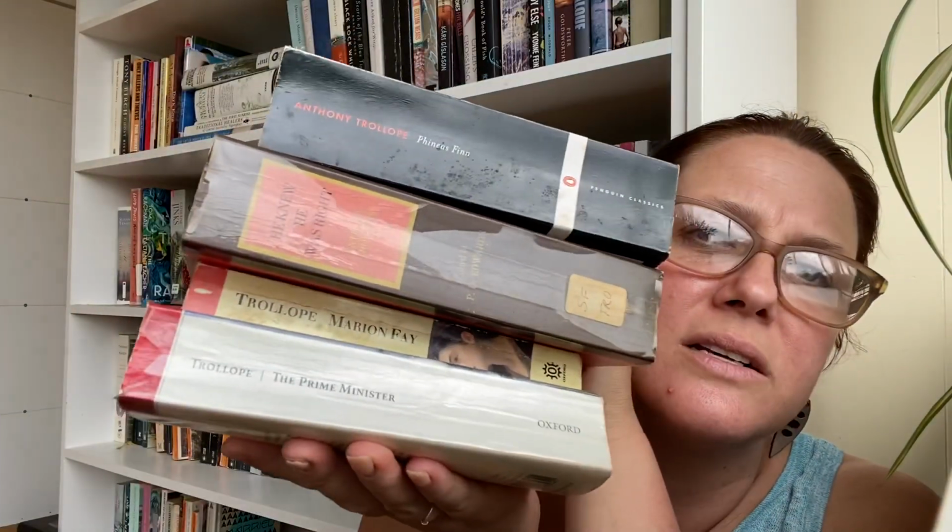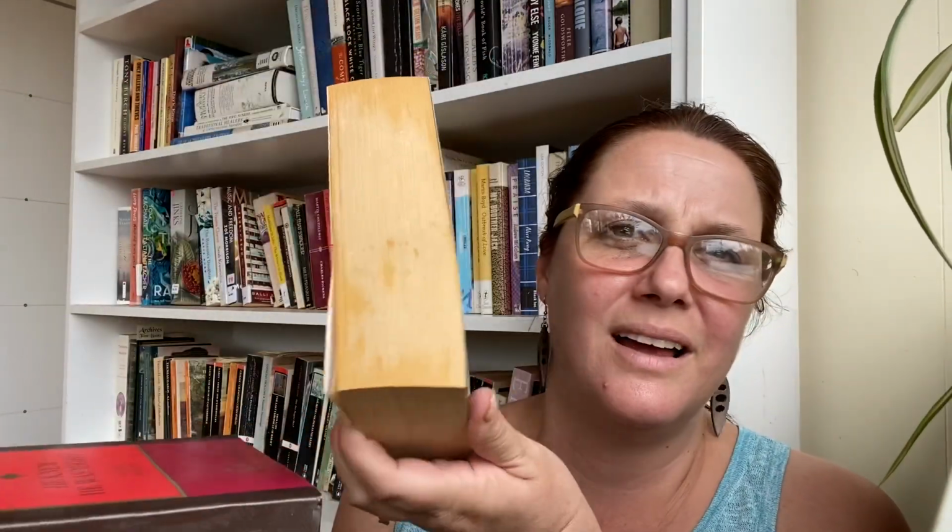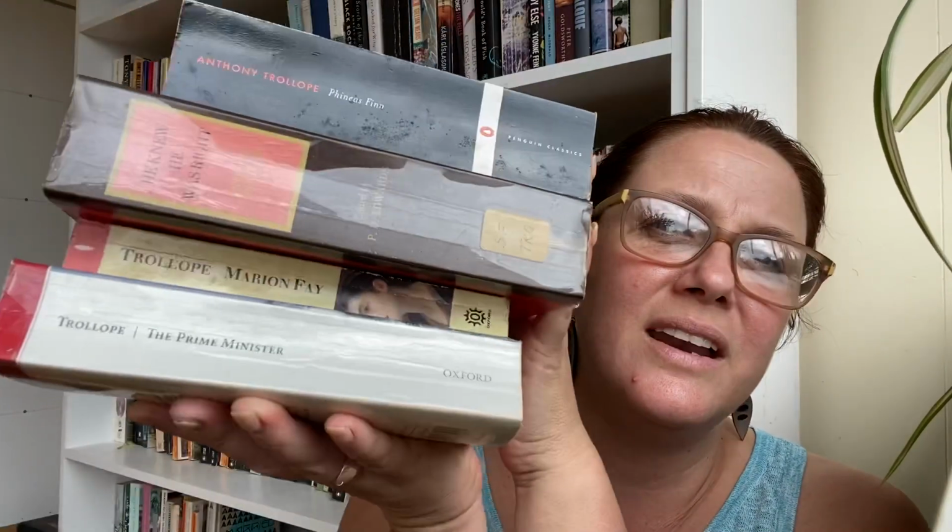I added to my Trollope collection. I got, what's that? The Prime Minister, Marion Fay, He Knew He Was Right, and Phineas Finn. I mean, Anthony Trollope can write a chunker, can't he? And, you know, I didn't think about that when I thought I wanted to dive more into his work, because they're just such large books. He wrote so many books. And if they're all like this, I'm going to be 60 and still trawling through his collection. But anyway, I'm glad I have them so that they're there if I want to pick them up.